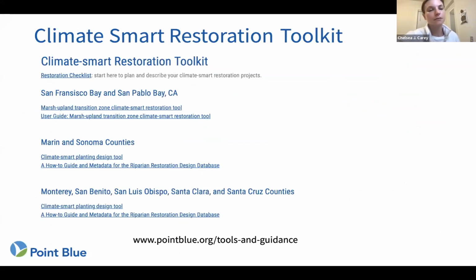Point Blue does have a climate smart restoration toolkit. So there's a number of different tools within here. They're all listed right here that are meant to help folks choose, for instance, planting palettes, and have guides to designing some of the aspects of some of these projects. So I encourage you to check out those if you are interested.